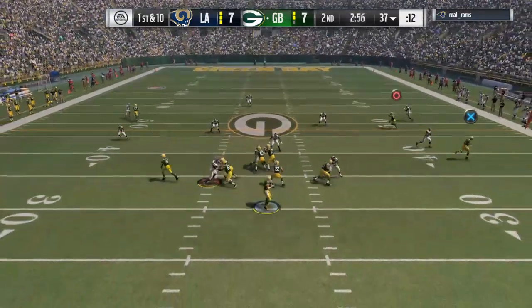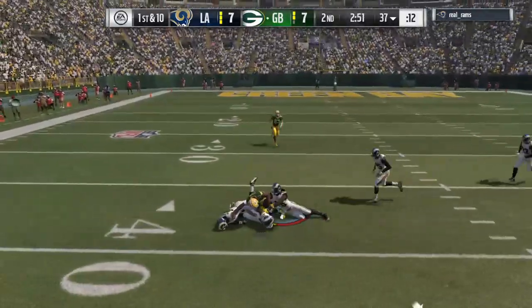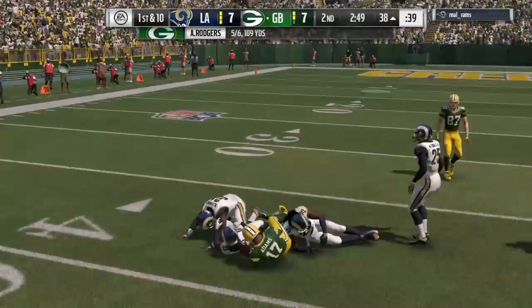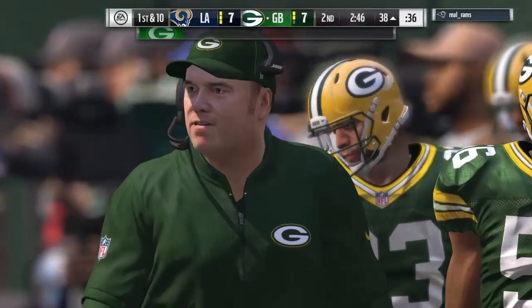On 1st and 10, here's Rodgers. He's going to fire one deep over the middle. He's got a man, complete. And he's taken down, but not before he gets this into enemy territory across the 40.